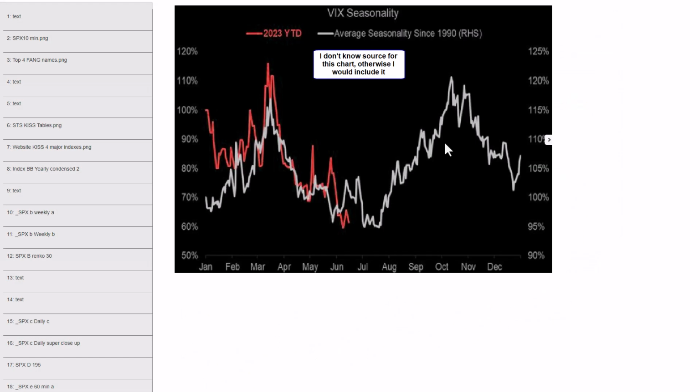Next, chapter 32, here's a VIX seasonality. And again, I don't know the author of this chart, but you can see the VIX tends to bottom in late July, and we'll see if that ends up being the case this year or not as well. But the VIX has been following this seasonality so far this year very well. As you know, the market has had a heck of a rally from the March area, and that's exactly when the VIX historically has sold off.